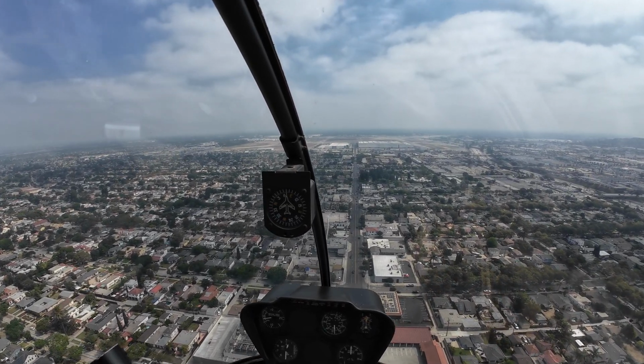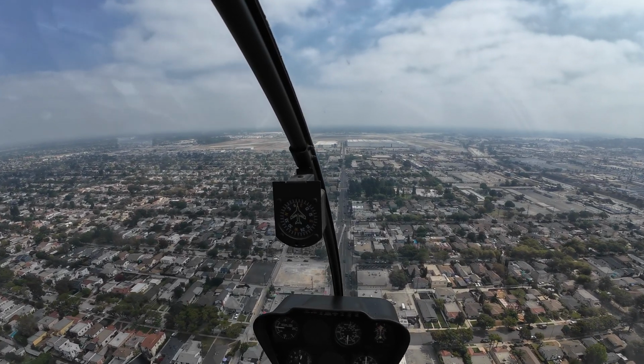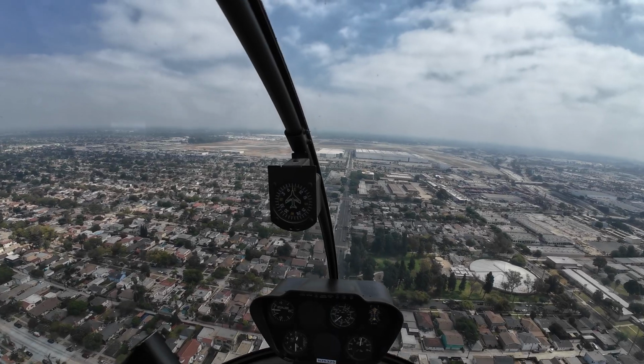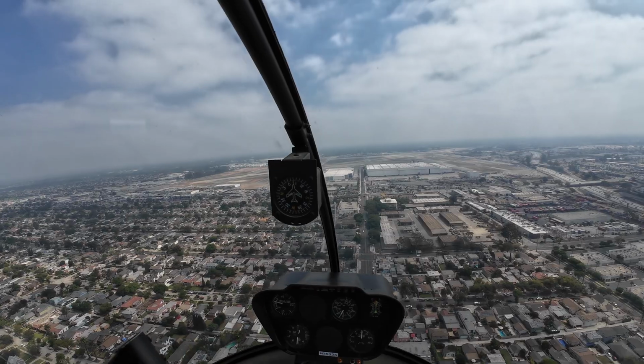26 left, line up and wait, 3 Juliet Lima. So, usually we have to report 1 mile west. This time Romeo approved as requested, we don't have to. But if we have to, we would do it in this area. But now we don't have to.